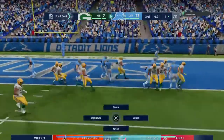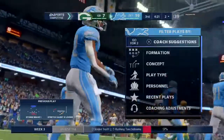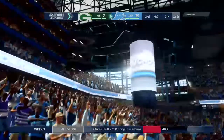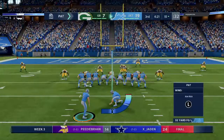They'll run with Swift, and he'll get into the end zone. Touchdown, Detroit. DeAndre Swift, his 2nd touchdown on the season, and the Lions are able to grow their lead. Circle that drive because that might be one to remember. Well executed to give them a little cushion.